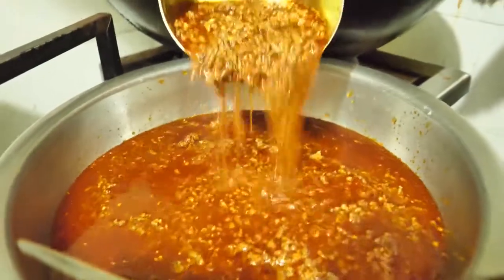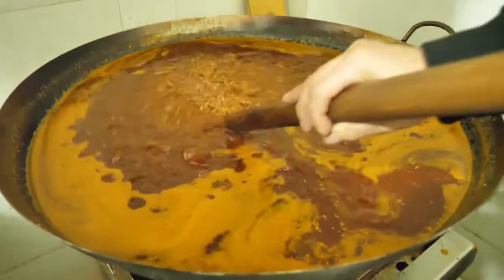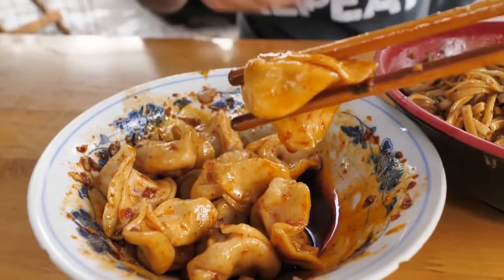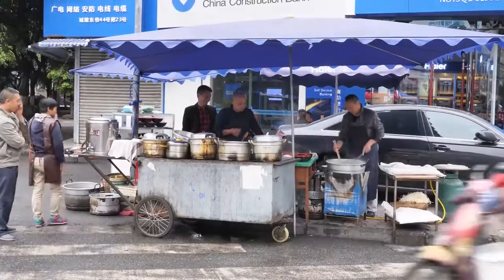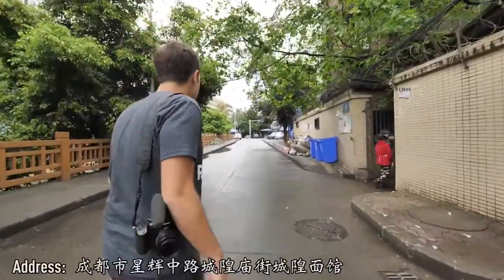Next up, before going to my home-based noodle joint and getting a lesson in the back kitchen with a huge wok full of spicy ground beef, we're trying out one more variation of dan dan noodles and hot chili oil dumplings at a joint that's always busy for lunch in the back streets of Chengdu. Right up here, there's a little noodle stall, and we're gonna go see what they got and order up a bowl.